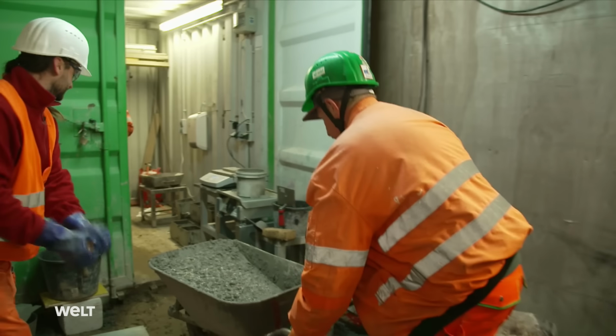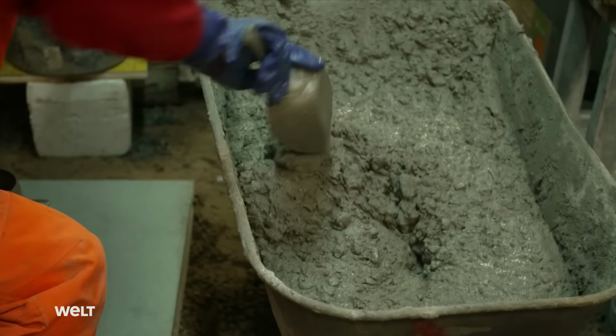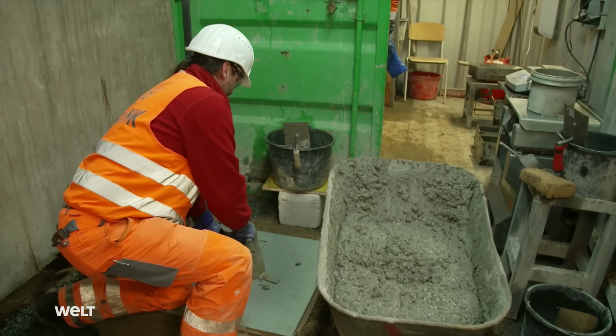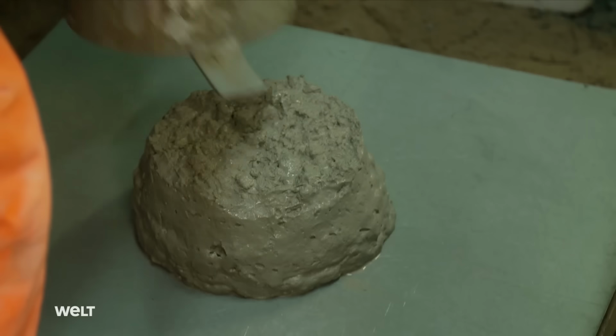The mixing supervisors are under extreme pressure. The tension in the concrete laboratory is palpable. The pouring cannot begin until the testers have given the green light. The concrete must later be able to withstand long-term exposure to the brackish Elbe water. The slump flow test should provide clarity.